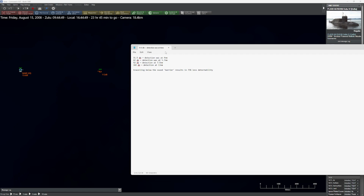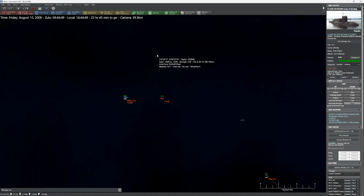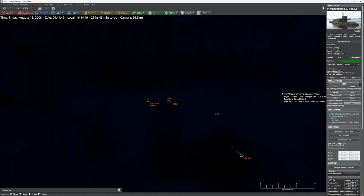Now, of course, one thing we're not taking a look at in our analysis here is if you're operating close to shore. We actually had an entire video basically dedicated to operating close to shore. And we demonstrated to you very quickly that the detectability goes from 30 miles to like 15 feet because of all the reflections and stuff like that.